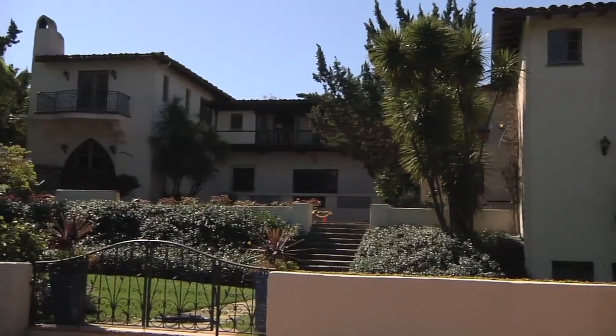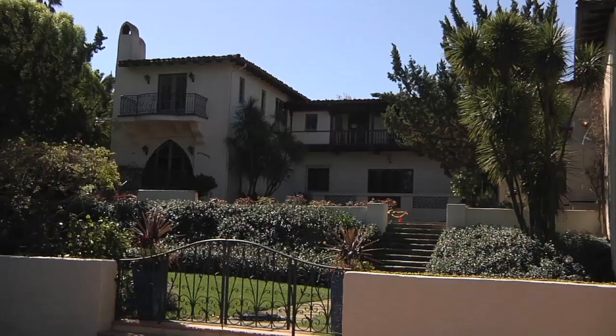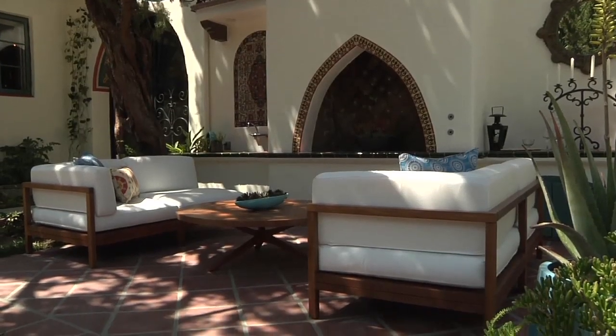The Andalusian courtyard is the heart of the home. It's surrounded by living quarters on three sides, so really creating this strong draw for warm outdoor living spaces that connect well with the home.